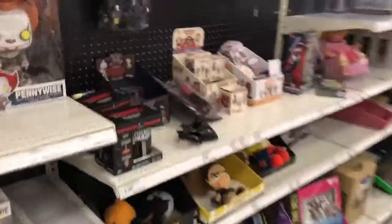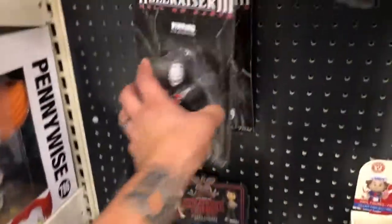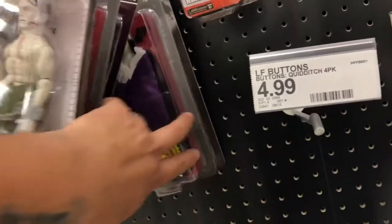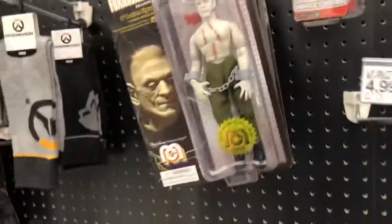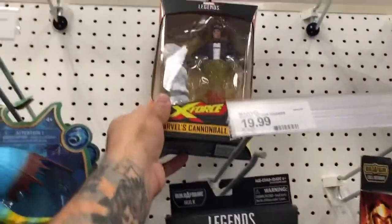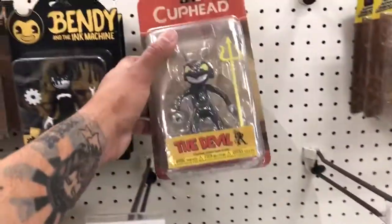They said they have a few more things on this side. They have the Freddy Krueger. Looks pretty good. That's it. Frankenstein, Dracula, Wolfman, and Nosferatu, whatever you say his name. That's it. And they have Boom Boom here, and they have Cannonball. So they have her, and the Iron Man. It's the devil.